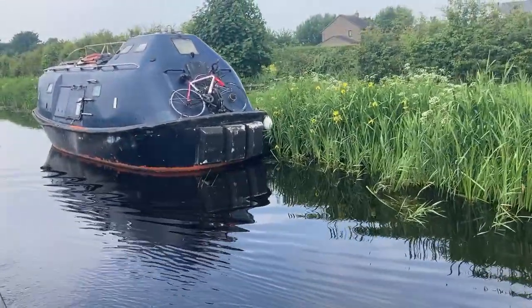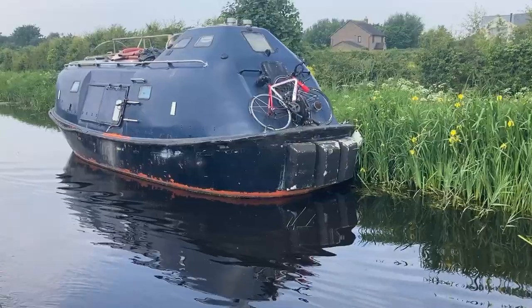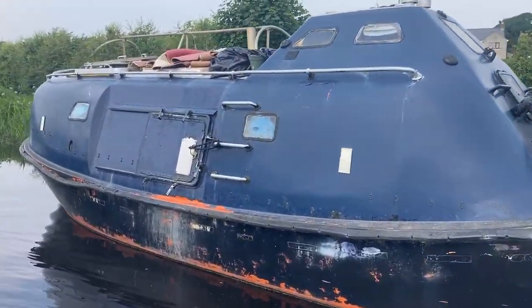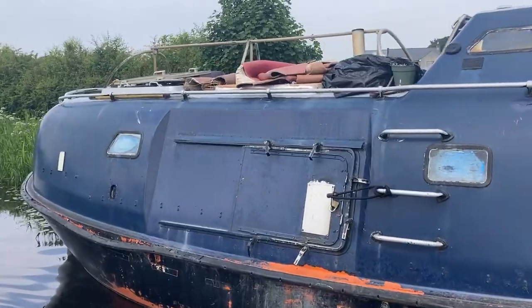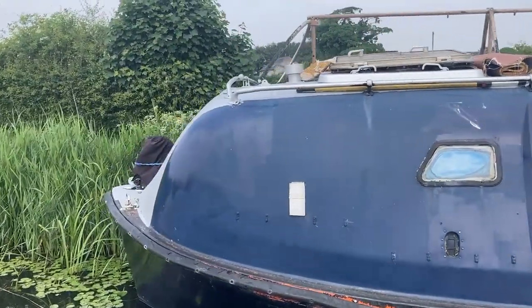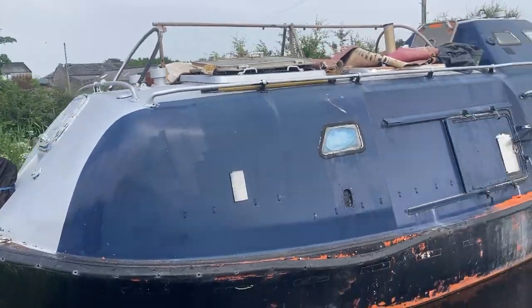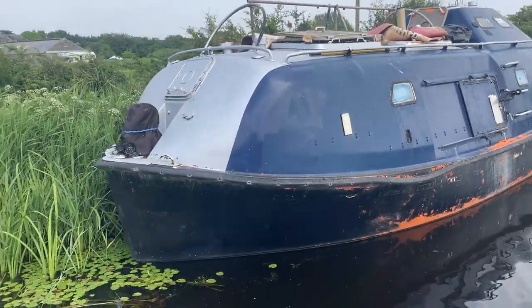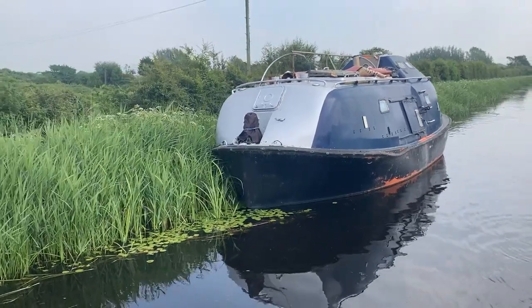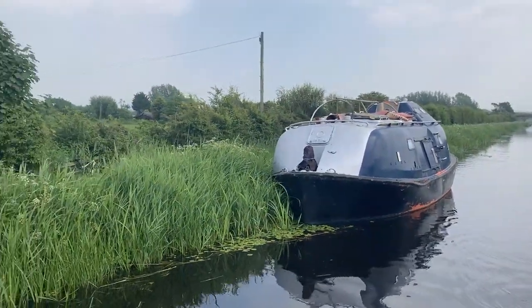Seen quite a few of these on our travels. These are usually oil rig lifeboats, and I find they're quite a good buy because the engines are always well maintained, if they're going to be used at short notice just to save some people from the sea. And yeah, there's quite a lot of space in them, I suppose.